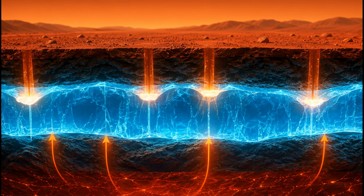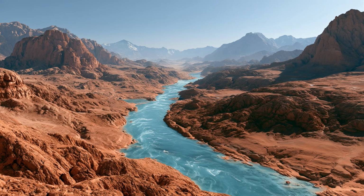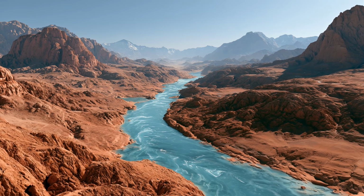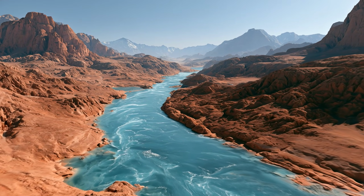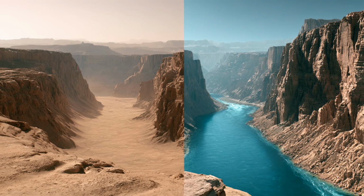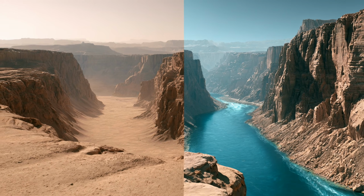And then, for the first time in billions of years, liquid water returns to Mars. First as thin streams, meltwater trickling between rocks, and then as actual rivers, flowing through channels that today look like dry, dead scars across the planet's surface.